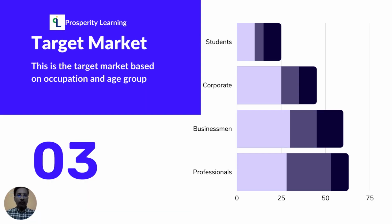So what is your target market? You have chosen 4 verticals. One is professionals, people working in different corporates at different levels, right from junior or entry level up to senior level people. Second, you have identified businessmen as your target market. Third is corporates.